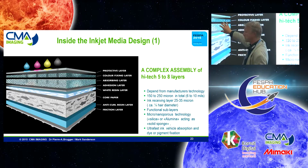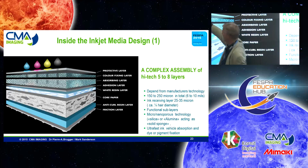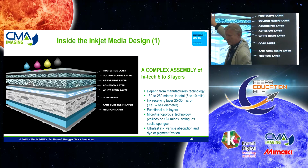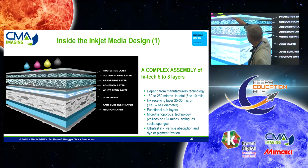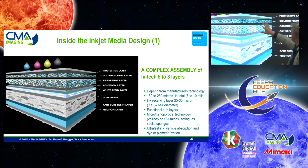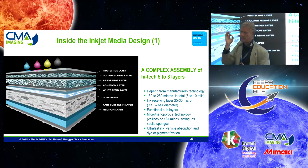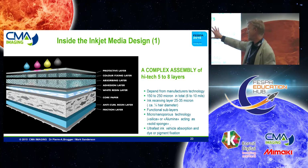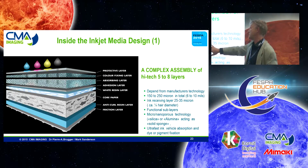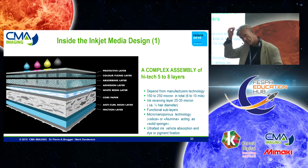Additional layer, absorbing sponge to take the ink vehicle, color fixing layer. Here I give the example of pigments, they stay on the surface, but for dyes, which is not popular anymore, but for some applications, the dyes are going in the layer and be fixed here and give the gamut. And the protective layer has a lot of properties because that's the first interface that the drop is hitting when you print an inkjet paper. Basically, the ink receiving layer is about 1/4 of a hair diameter. My hair, let's see, which are about 80.